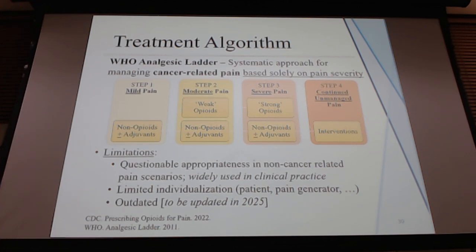There are limitations in individualization. So is this person at risk of falling? Or do they live by themselves? All these things, and now you're just going to start them on a strong opioid, so it doesn't individualize it to them or the type of pain that's going on. And then it is outdated.